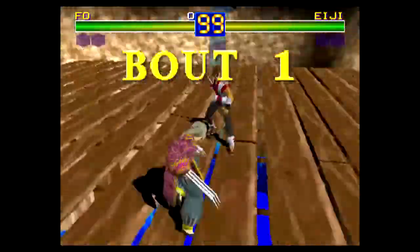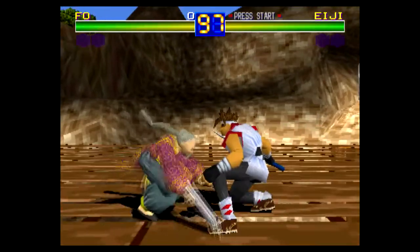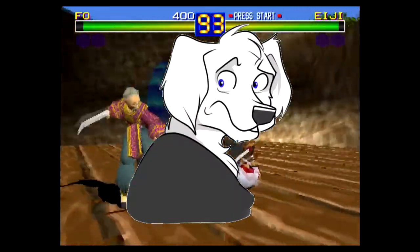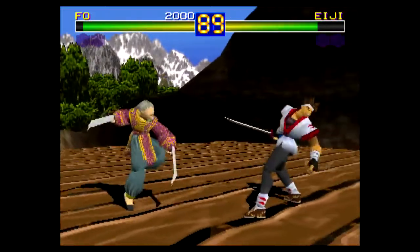Battle Arena Toshinden. This is an early fighting game for the PlayStation that was considered groundbreaking at the time. How does it hold up? Well, I'm the wrong guy to ask. Fighting games really aren't my genre, and I'm not good at them.